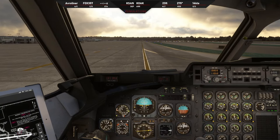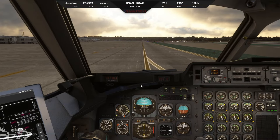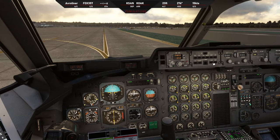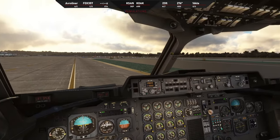Don't drink and taxi. No, don't do that. Don't drink and fly. A couple other things while we're taxiing down here. We're going to get the RNAV position light, or get the RNAV into RNAV mode. We'll be LNAV off the ground. We'll have to do it at 400 feet. I'll review the departure here just before we blast off.